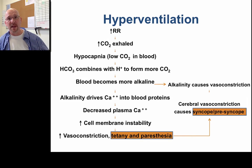What does a hyperventilating patient look like? Let's talk about physiologically what's happening, and then you can see highlighted in orange there what's going on. So the first thing is we increase our respiratory rate and we increase our respiratory depth. When we do that, we not only suck in a lot of air, we also blow out a lot of air, and we blow it from deep in our alveoli. We're going into our reserve volume, and we're blowing off that CO2 reservoir that we normally keep in our lungs.